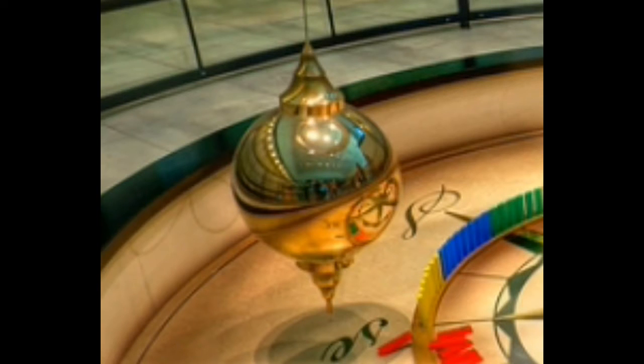An extremely important requirement for the pendulum to be effective is for the bob to be as massive as possible. They're usually lead with brass coating to make them extremely heavy. You'd struggle to pick one of these things up. So the more massive the object, or the bob, the better the pendulum effect will be.